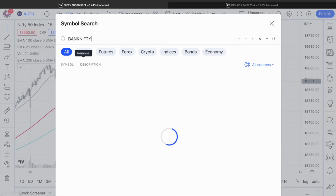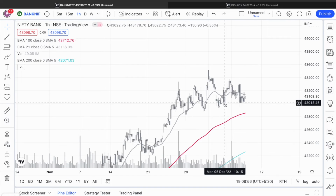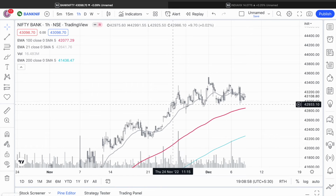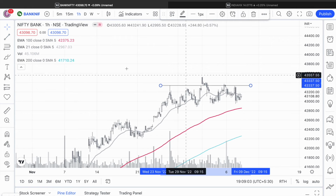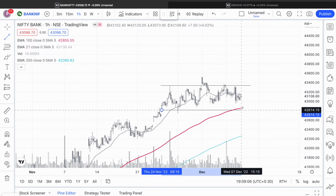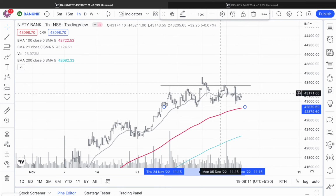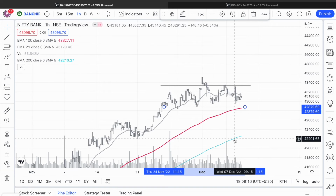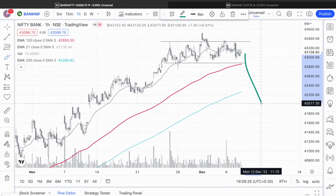If I show you the chart of Bank Nifty, Bank Nifty was pretty strong for the past few sessions. Since the 24th of November, you can see that the prices have formed this range. If I mark this range, it is a very sideways kind of scenario. If the prices break this range on either side, then we can expect a good movement. On the buy side, it is a bit difficult because the Nifty is not supporting, but on the sell side, yes, it is possible, and the prices may retrace till around this level.